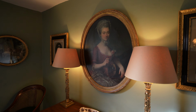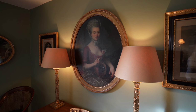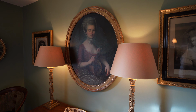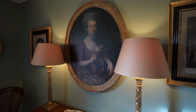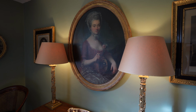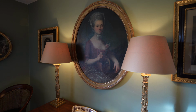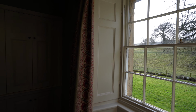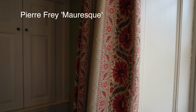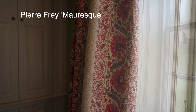Before I started filming the tour, I asked Jörg, which one is your favourite portrait? And he said, this one. And I replied, so is mine. It's absolutely beautiful, isn't it? I hope you can see it, because the curtain fabric here is really beautiful. It's a Pierre Frey fabric called Edensor.